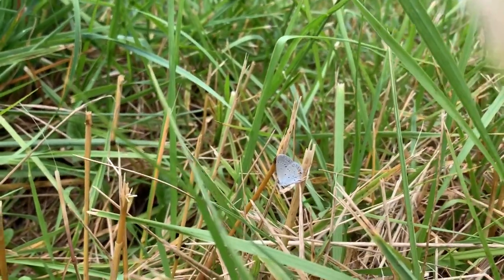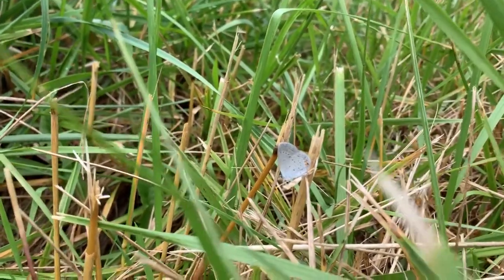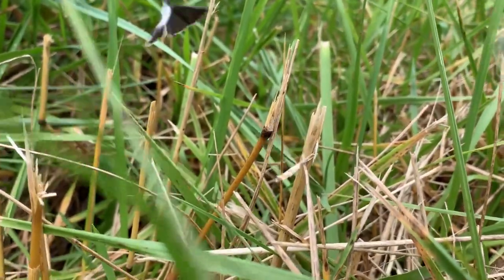Eastern tailed blue. They're a pain in the butt to get close to, that's for sure. Tiny butterfly, less than an inch wingspan. There he goes.